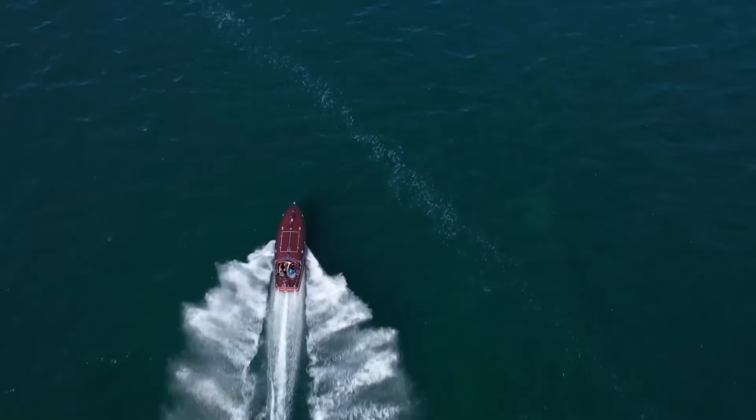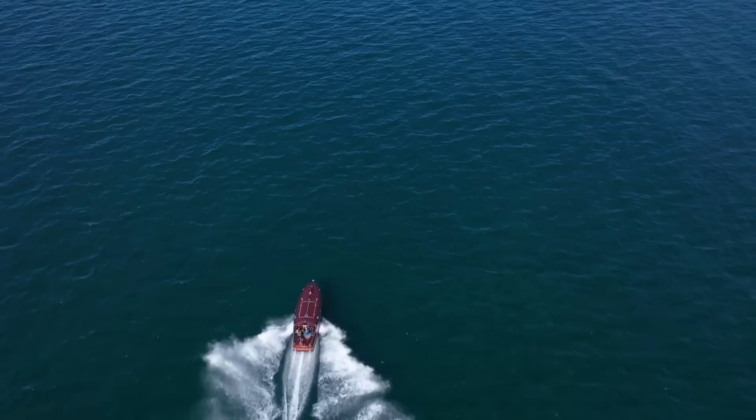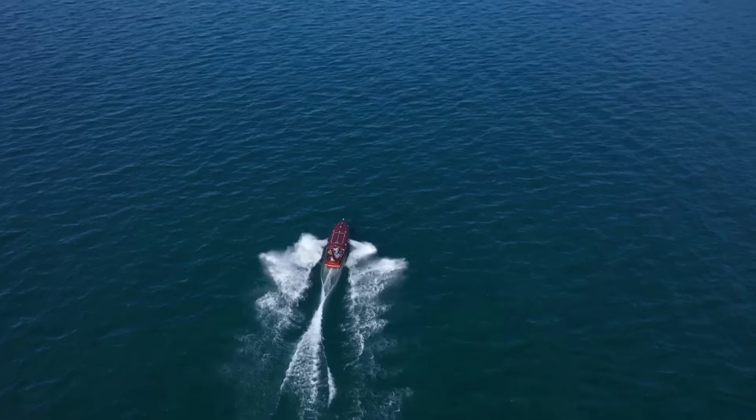Today, the Garwood Speedster is a prized collector's item, celebrated for its craftsmanship, rarity, and the enduring charm of its spirited, streamlined design.